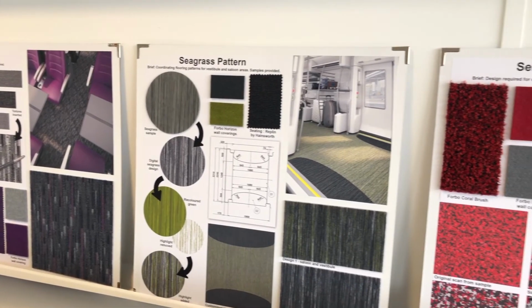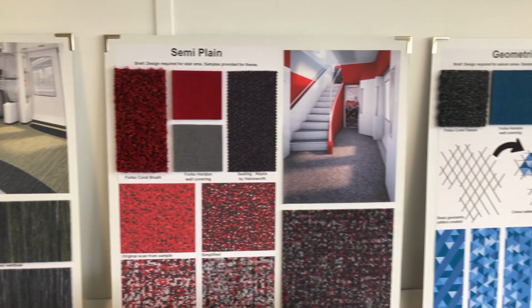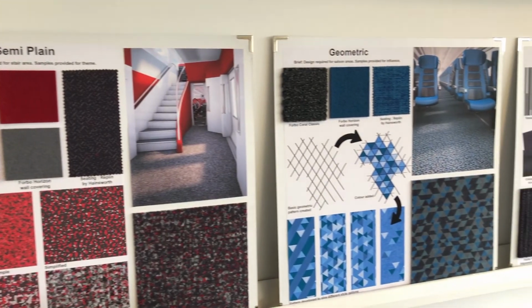Taking it further into a more bespoke field, you could then maybe rescale one of those designs, use elements from one design in conjunction with the texture from another design, and start to build up something which is completely unique around the project that you're working on.